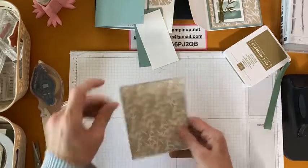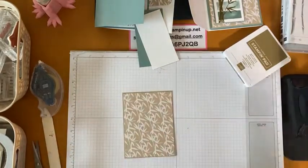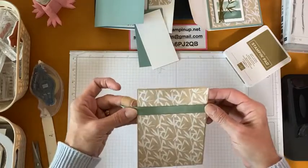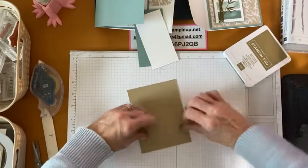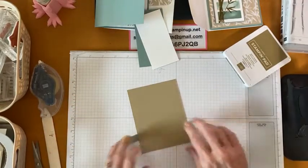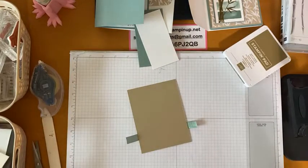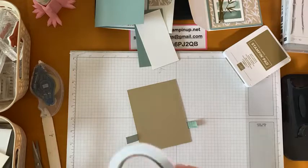Okay, and then again, make sure my plants are growing upward. And I'm going to take this strip about 1.25 inches down. It doesn't have to be anything really precise. I'm going to do the same thing, just tape it down with my tear and tape, if I can find the end of it here.